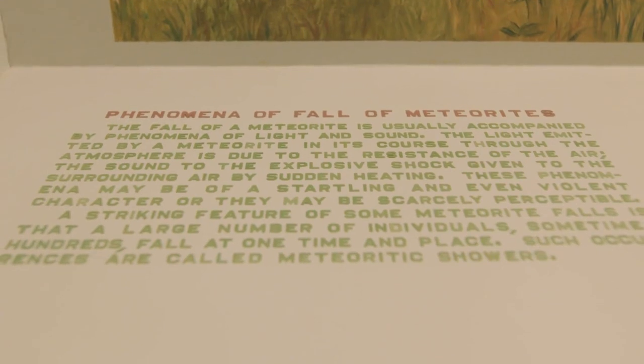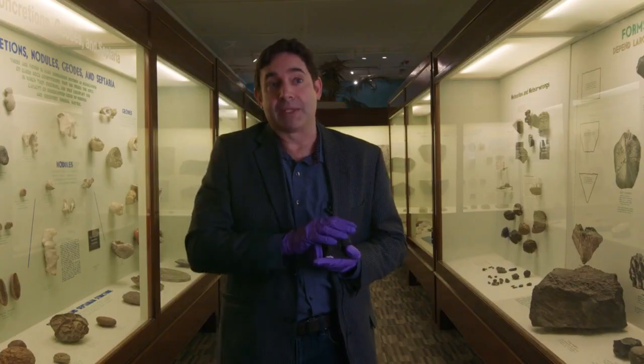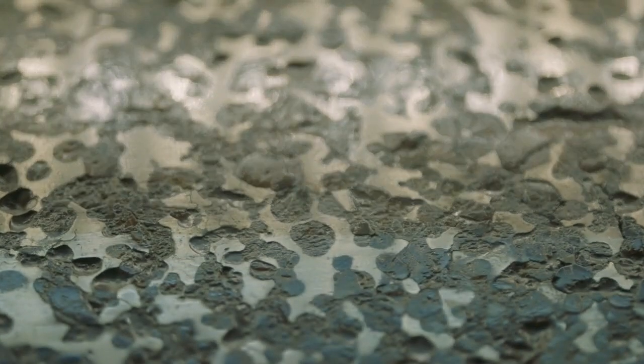We get a lot of really good stories here at the museum. The first telltale is when people say they saw a streak of light and then they saw the meteorite fall. The streak of light takes place in the atmosphere up to 80 miles high. So if you see a streak of light, it still has dozens, if not hundreds of miles to go before it actually falls.